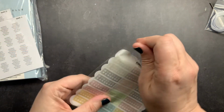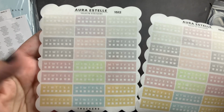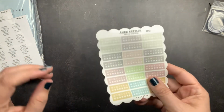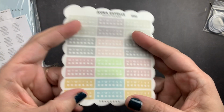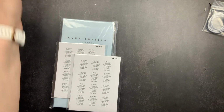And then I bought some stickers. So I bought their habit tracker stickers. They're on a washi paper. I got 2 sets. They're identical. These fit in their planners, and because I'm using a printable from Annie Plans that's based off of their planners, I thought this would probably work well in my ring planner, but it would also work in the planner that I bought. So I bought that.